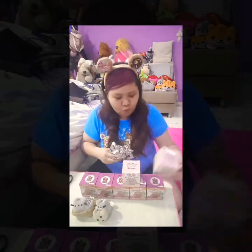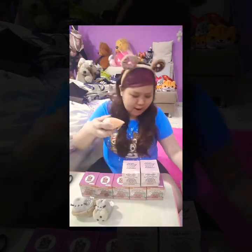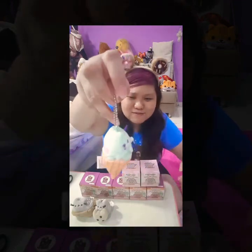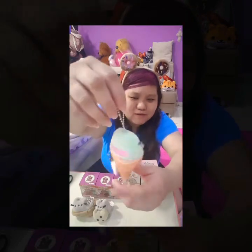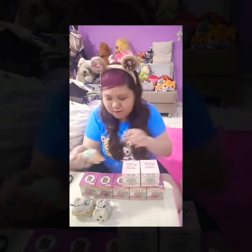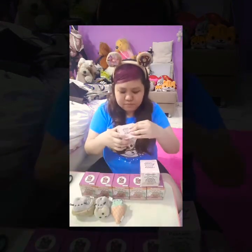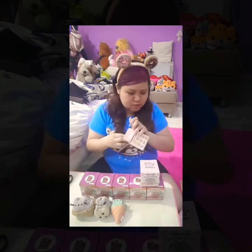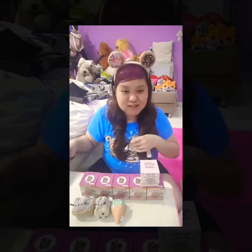Ooh. This one is one that I want. The ice cream one. Oh yay. Oh look, it's so cute. It's so adorable. And its stripe is pink. Ah, Pusheen cat. Oh, I love Pusheen cat. Next one. I'm gonna open the Halloween one last, okay? It's more exciting that way.